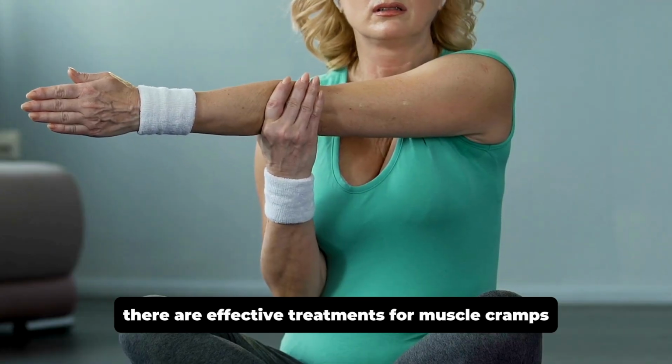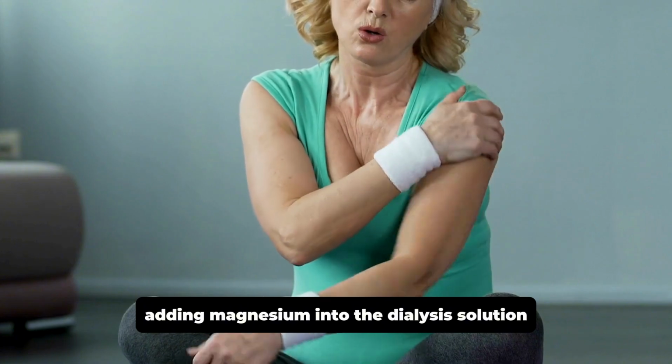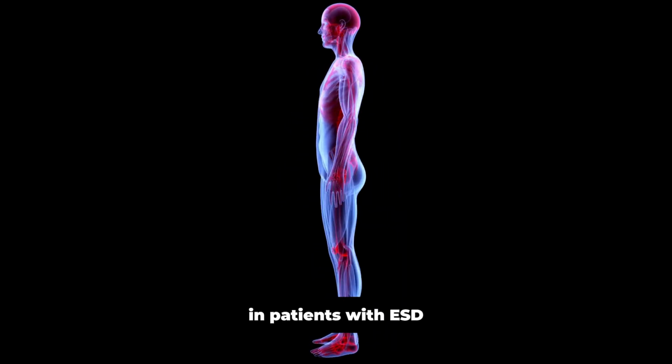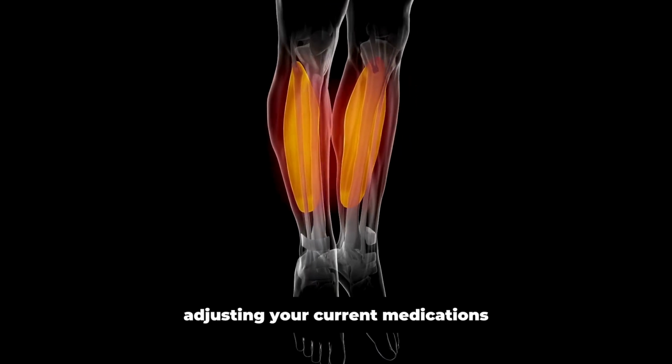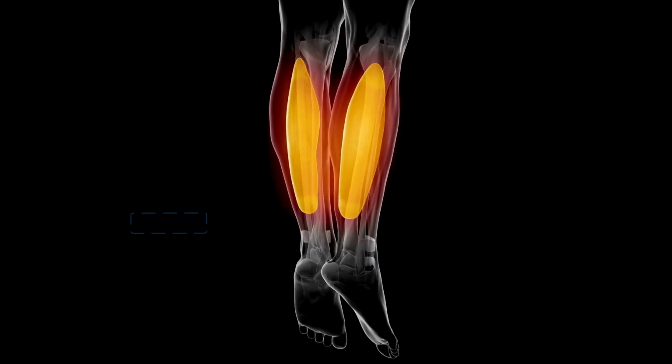There are effective treatments for muscle cramps in patients with ESD. Adding magnesium into the dialysis solution has been shown to improve muscle cramping in patients with ESD. Additionally, your doctor may suggest adjusting your current medications to help balance your electrolytes and prevent muscle cramps.